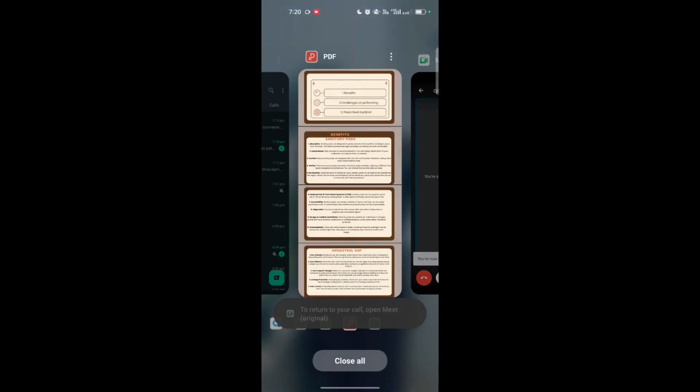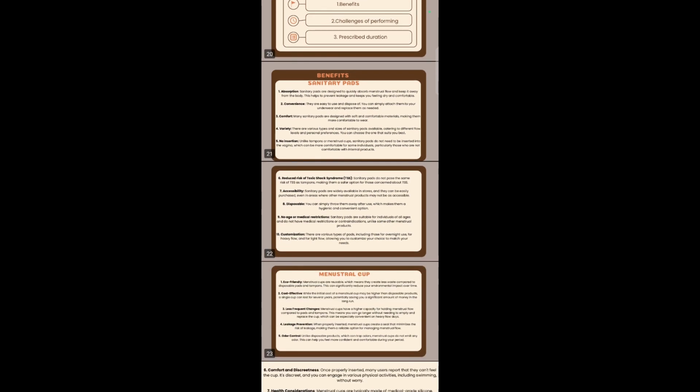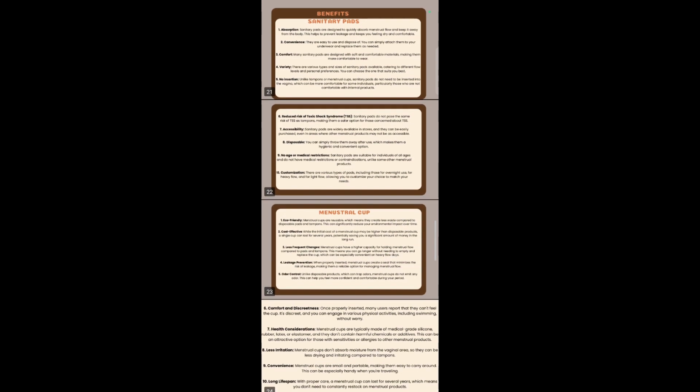So, as we all know, sanitary pads are one of the things that most women use when they are on periods. So let's look into the benefits of using sanitary pads. The most important benefit of using sanitary pads is their capacity of absorption. Sanitary pads are designed to quickly absorb menstrual flow and keep it away from the body. This helps to prevent leakage and keeps you feeling dry and comfortable.